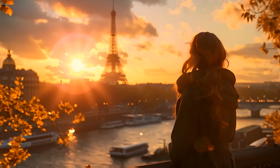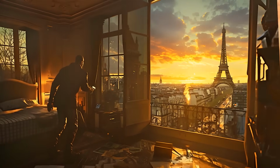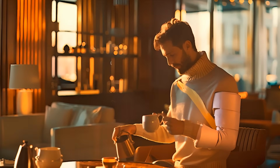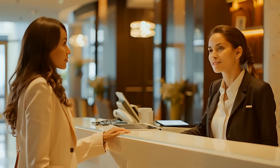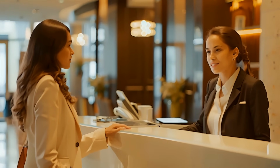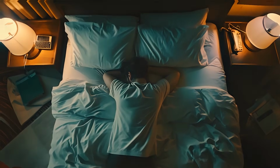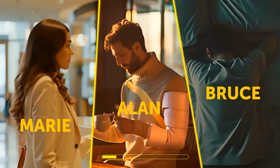Kayla was staying at a hotel in Paris. One day, someone broke into her room and took all her expensive stuff. The police had 3 suspects. Alan said that he had been trying to pour himself some coffee downstairs. But with his arm in a sling, it had been extremely tricky. Marie told the police that she had been at the reception trying to solve some issues with her shower. And Bruce said that he had been sleeping. Help the detectives figure out who's guilty and leave them a message in the comments.